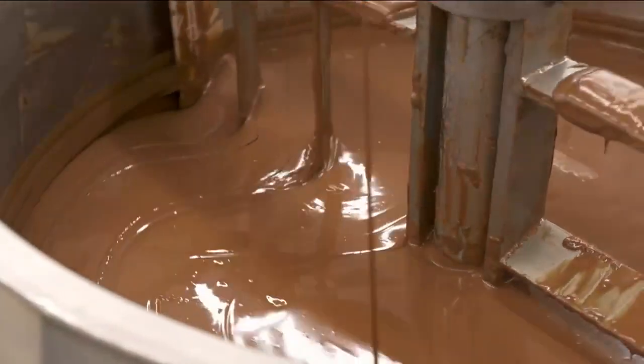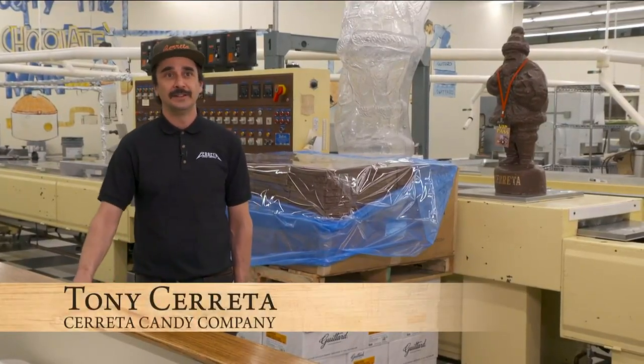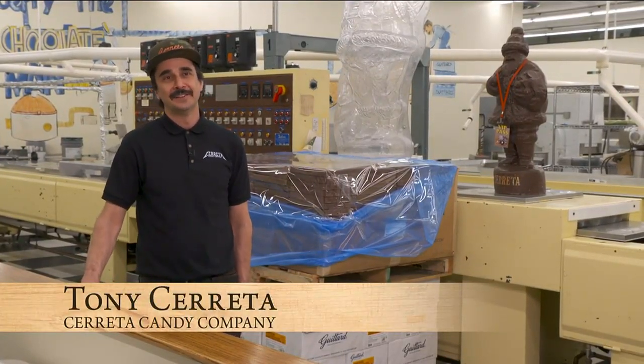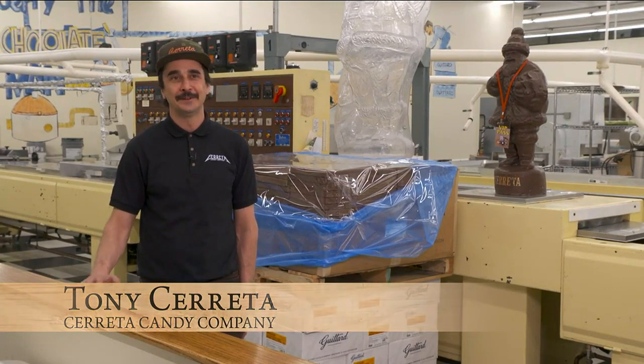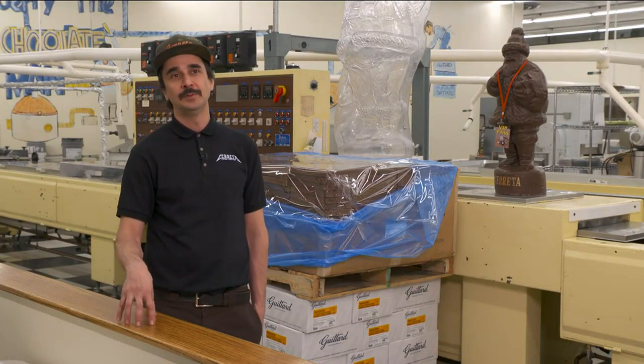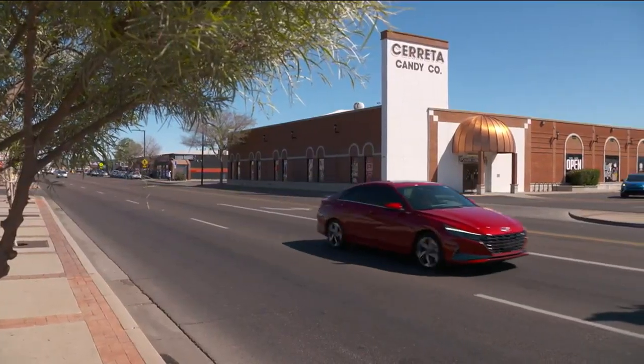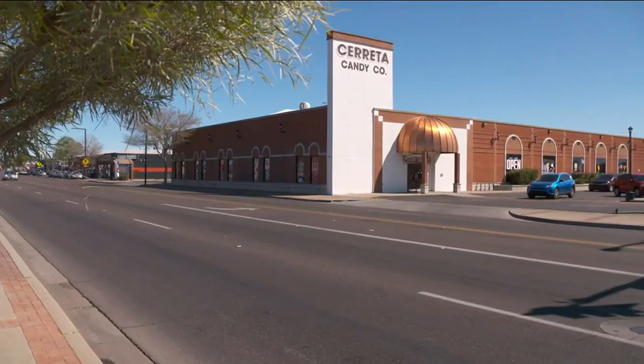My grandfather learned the trade from his father-in-law in Canton, Ohio. He learned it as a teenager, and as an early adult, he put 8 kids in a station wagon, bought one piece of equipment from his father-in-law, and drove across America and started here in Arizona. We just love this place.